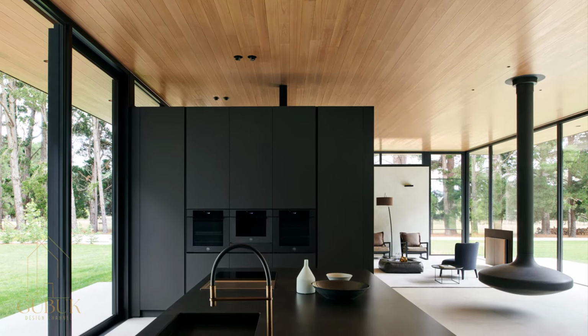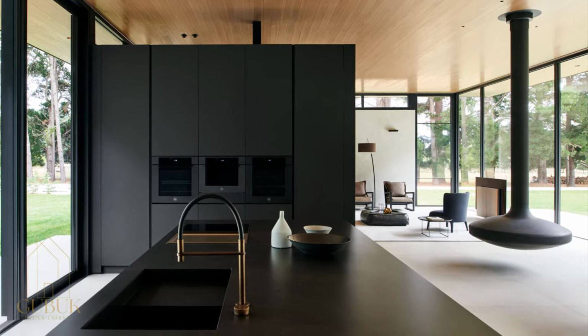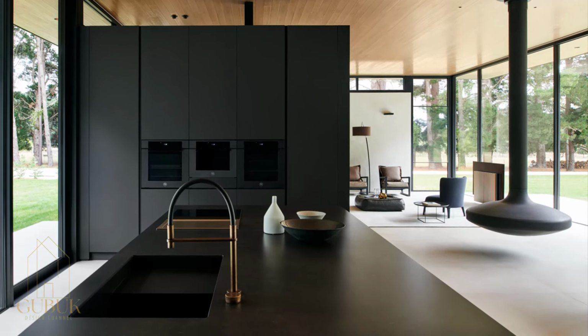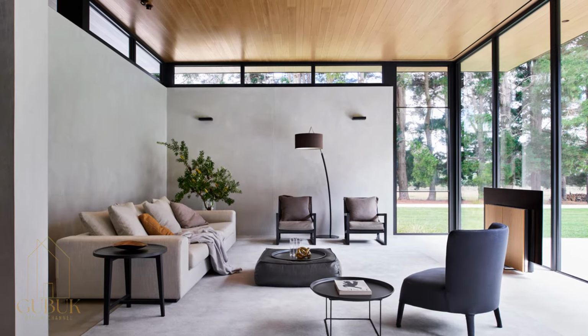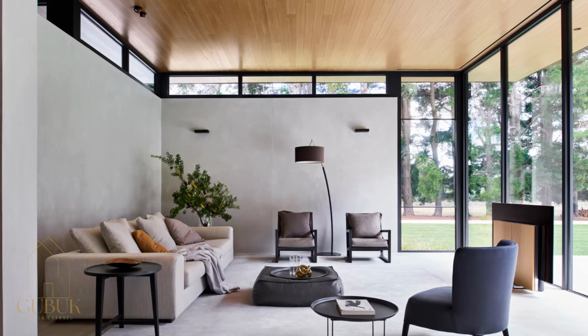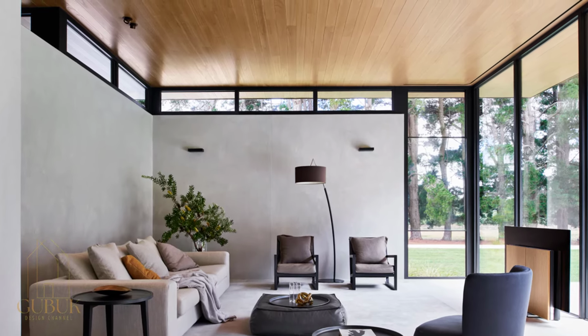Stepping closer, you'll be greeted by a sight that seamlessly blends modern design with its natural surroundings. Imagine a large, seemingly weightless roof hovering above an open living area. This expansive space fosters a deep connection with the surrounding landscape, inviting the outdoors in.